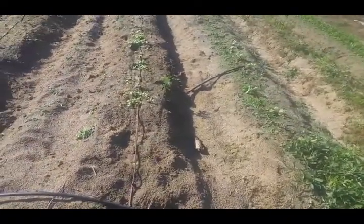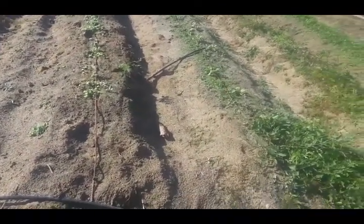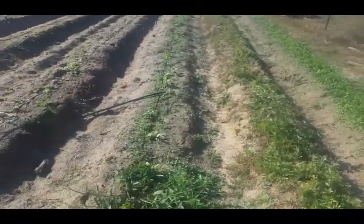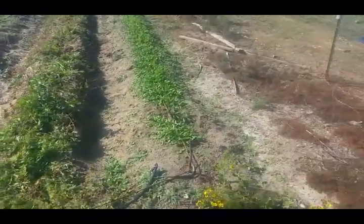This here is another set of icicle radishes, and we'll be pulling those before Christmas too. All these radishes will come out today. They'll all be pulled for market, and this bed will be planted before I go home today, even if I got to do it like 12 o'clock tonight.